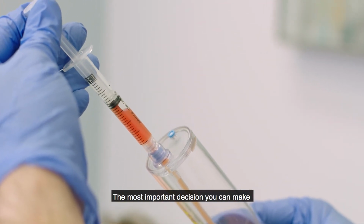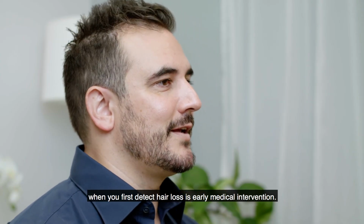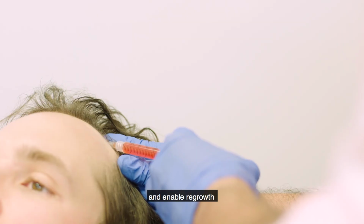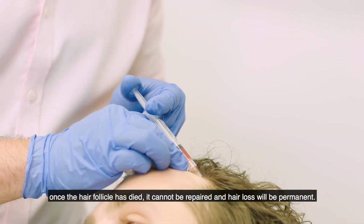The most important decision you can make when you first detect hair loss is early medical intervention. The goal is to prolong the hair follicle life cycle and enable regrowth. Once the hair follicle has died, it cannot be repaired and hair loss will be permanent.